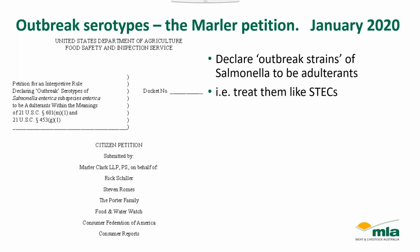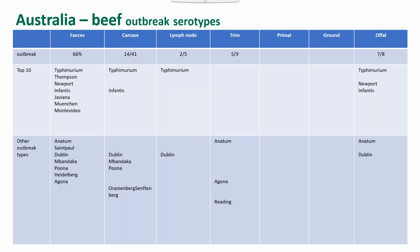So the question is, what about these serotypes of Salmonella? If you find Salmonella, you send them off for serotyping, sometimes days or weeks later you get a result, you file it away. So what? has been pretty much our response. But if this petition is successful, then this will become important.